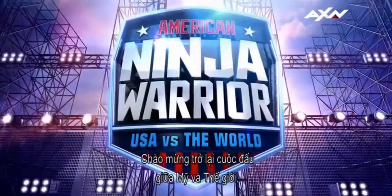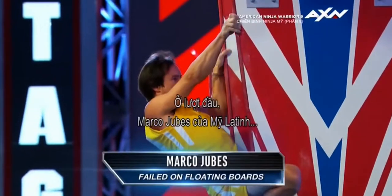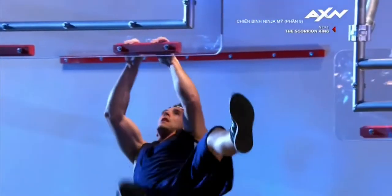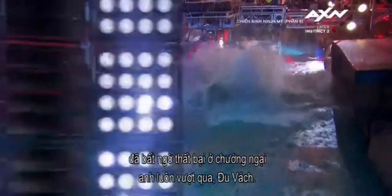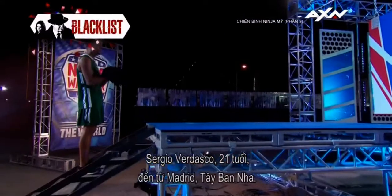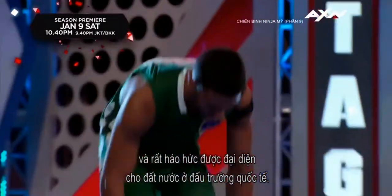Welcome back to American Ninja Warrior, where our USA versus the world competition is getting very tight here on stage 3. Earlier in the first heat, Latin America's Marco Hubez slipped off the first obstacle. And then one of America's best, Drew Dreschel, surprisingly fell on an obstacle he'd conquered before, the ultimate cliffhanger. Oh! So a big opportunity for Team Europe to take control, but it's going to be up to one of their new faces, 21-year-old rookie Sergio Verdasco from Madrid, Spain. He's one of the best rock climbers in the world, and he is truly excited to be here and represent Spain on the national stage.